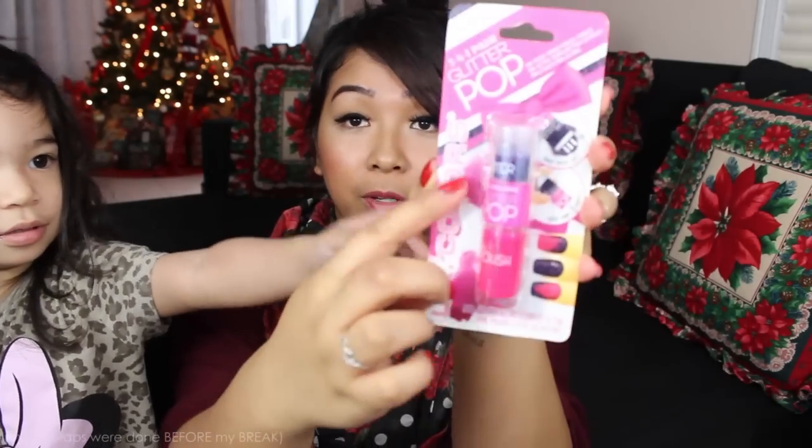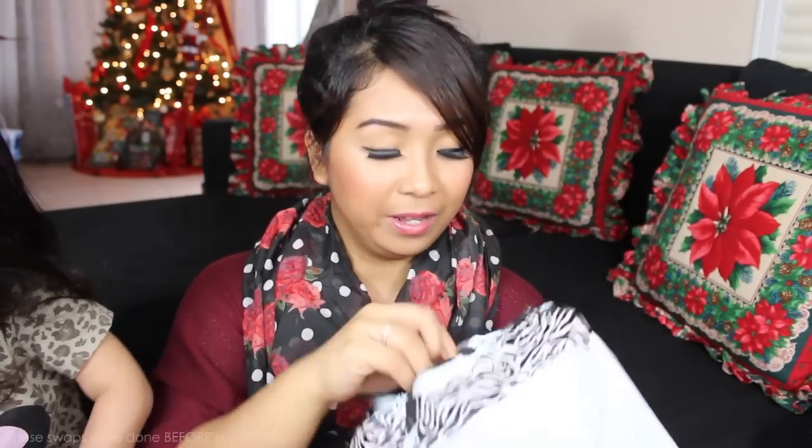And she also got me the glitter pop polish. This one is in shade Funhouse. That's really pretty. It's like purple glitter on top too. Thank you. Thank you for those, Monica.